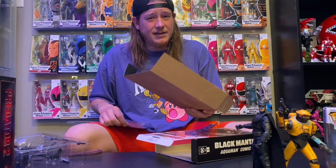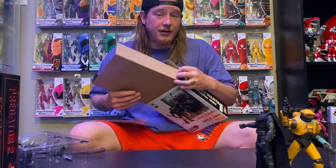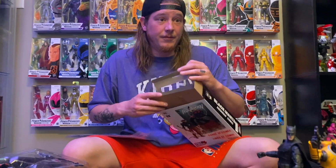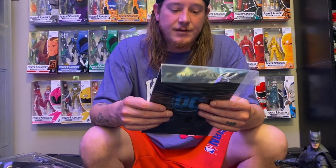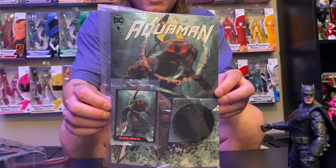I think the biggest disappointment for me was that Gorilla Grodd. I didn't grab it. I think the Gorilla Grodd from McFarlane, I think it's from Injustice, looks fantastic, but that one is just not as good. So there it is. You do get the card, you do get the comic, and you do get the stand.